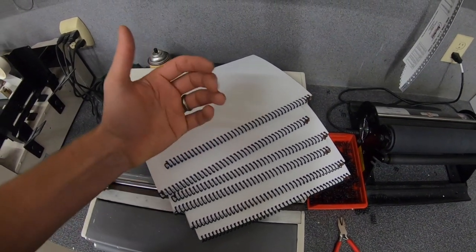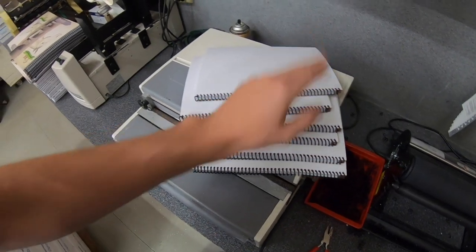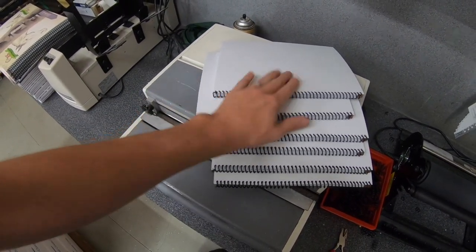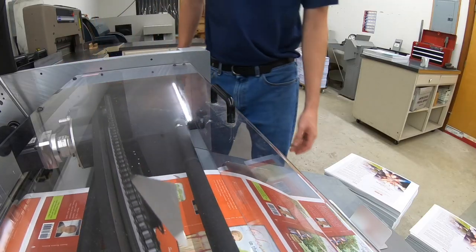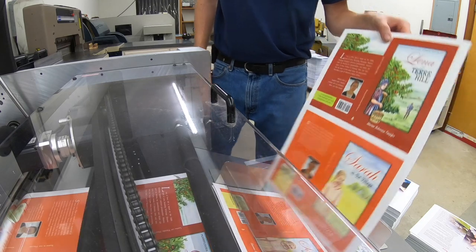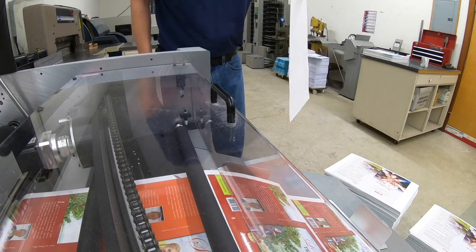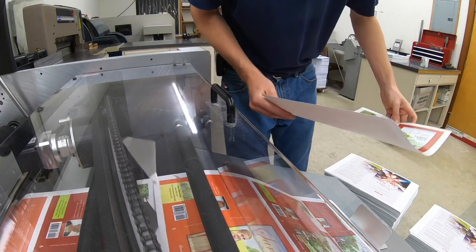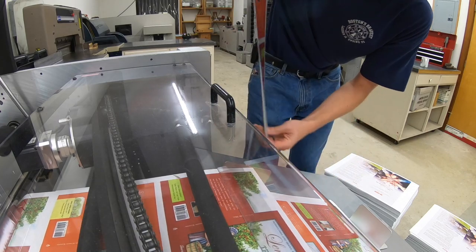Somebody gave me the tip several videos back to stack up my spiral bound books like this when I'm crimping it. Kind of do an assembly line process, and that really speeds things up. So thanks for that tip, and keep the tips coming from everybody else out there. That really saves me a lot of time. It's just so nice and flat. Check that out.